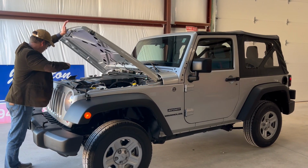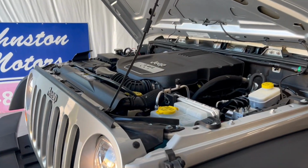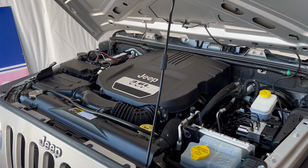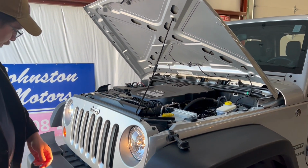I'll let you see the engine bay real quick. As you can see, it's not brand new, but it looks brand new. Only 6,600 miles. This thing's hardly been driven. She sounds like a top. I'll do a walk around video in a sec so you can hear the engine, but I didn't want it on while I was talking.